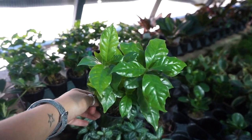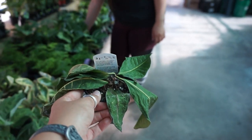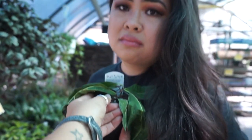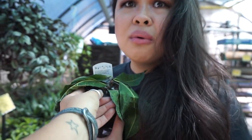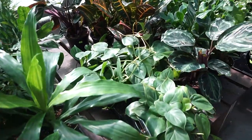I love how shiny coffee leaves are. I love them. Like, oh, Joella, look! Joella, save this! Save its life! Spit in it!